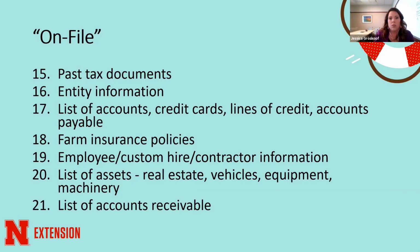A list of accounts, including your credit cards, lines of credit, and accounts payable. Farm insurance policies, any employee, custom hire, or contractor information. So if you're hiring people, you need to retain some of that. And then a list of assets, including real estate, vehicles, equipment, and machinery, and a list of accounts receivable.